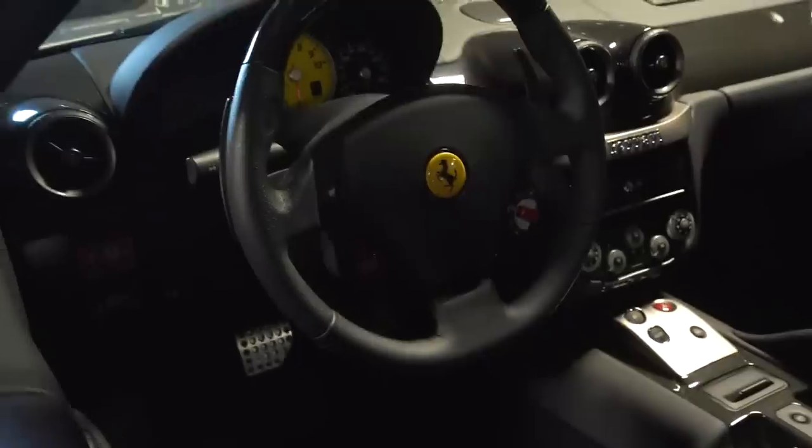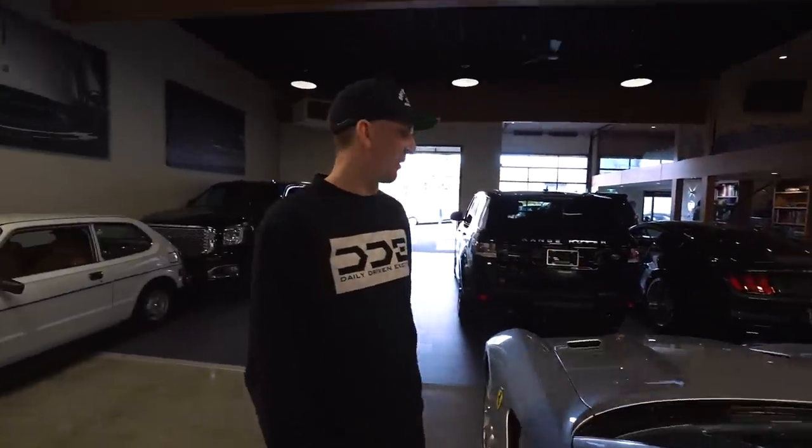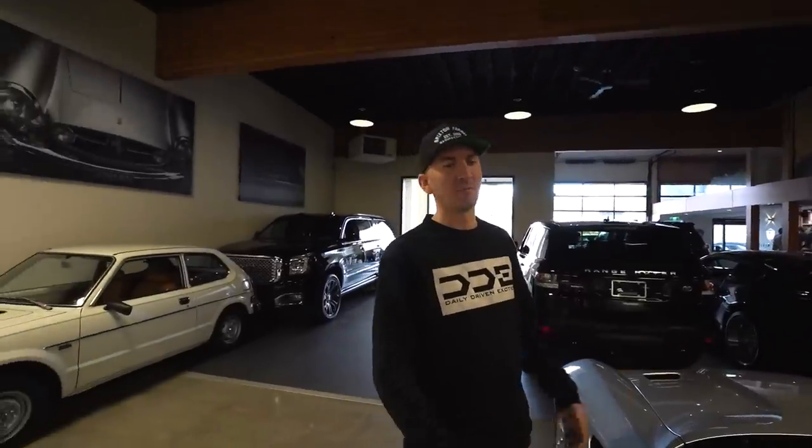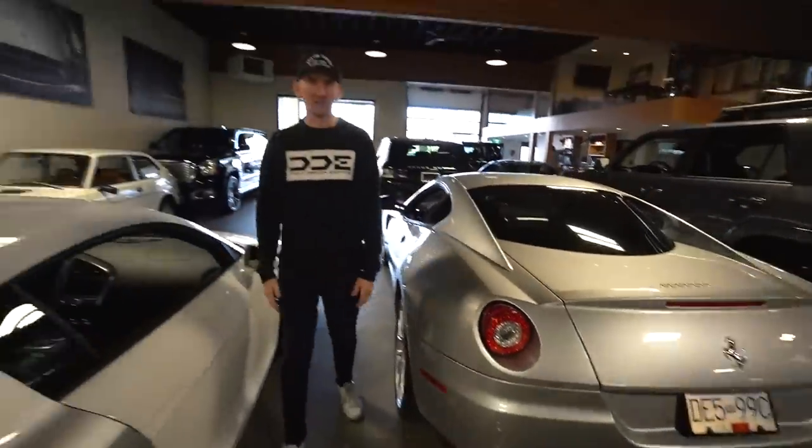Let's look at the 599 right here. The 599 is where it's at. Ferrari V12, front engine. I'd take this over that any day. Rear wheel drive. There's probably a price difference, I'm assuming, between these two vehicles. I don't think so. I don't think there's any price difference.